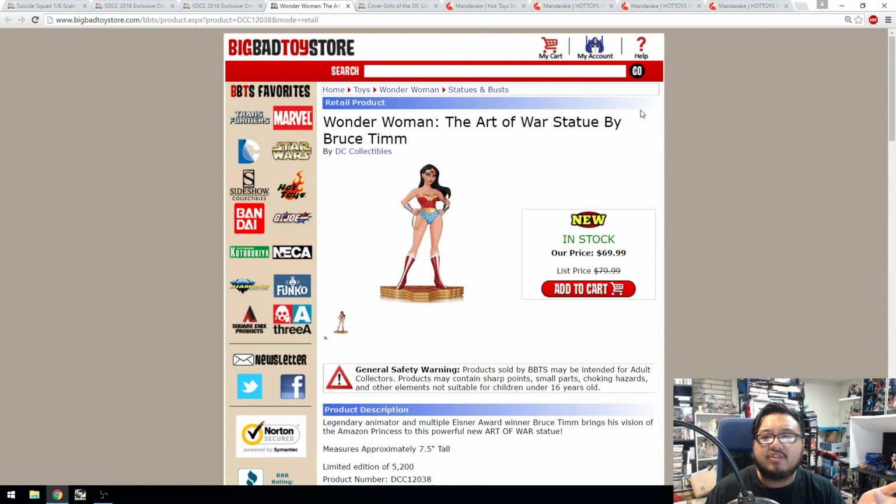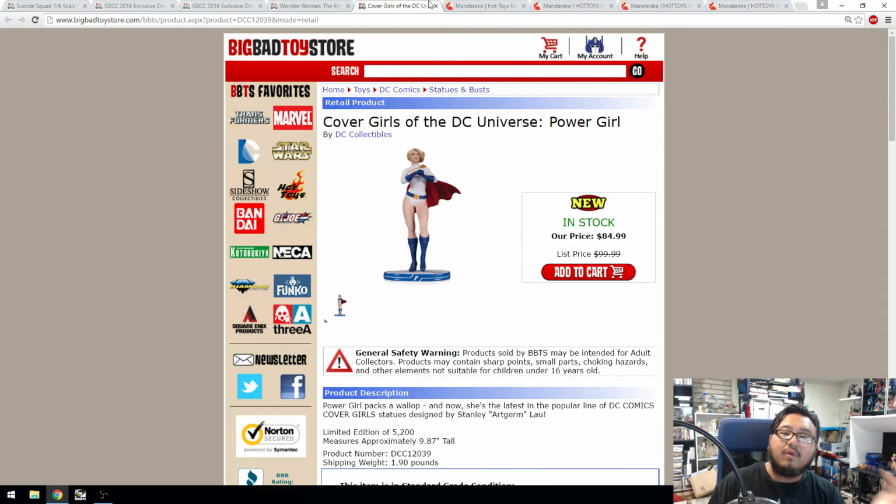It's about 7 inches tall, about $70. So awesome stuff. Next up is another one from DC Collectibles. This is Power Girl from the Cover Girls line from DC Collectibles. I have a lot of the Cover Girls statues there. It kind of goes into the same thing too.